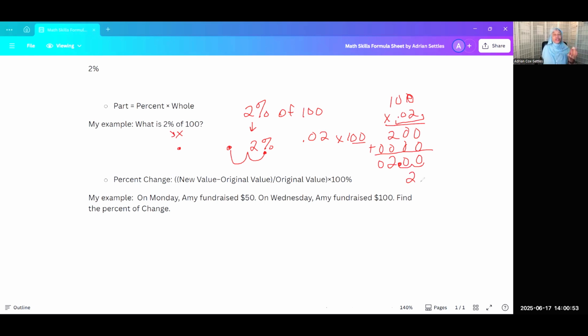So if you got 2 problems right out of 100 problems, then you got a 2%. But we're trying to figure out what number you get when you do 2% of 100. You get the number 2. 2 is 2% of 100. There are several different ways of doing this problem. This is the first way that came to my mind, so this is the way I did it first. But there are so many easier ways to do it also. Okay, let me clear it out and let's move on.